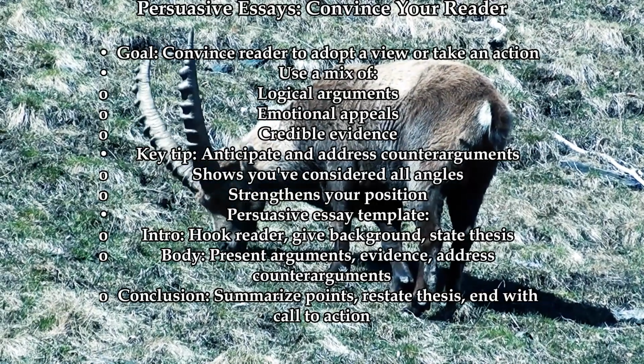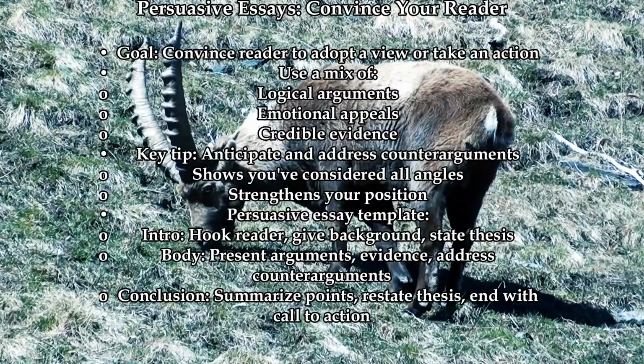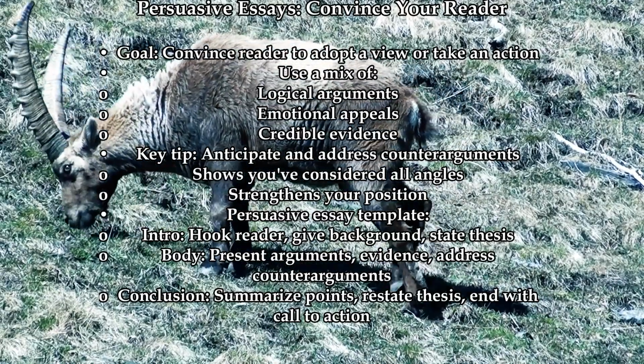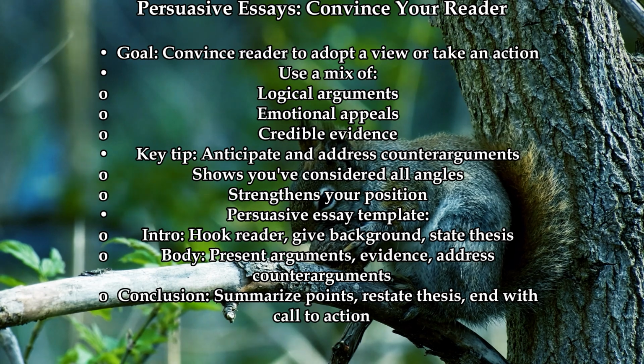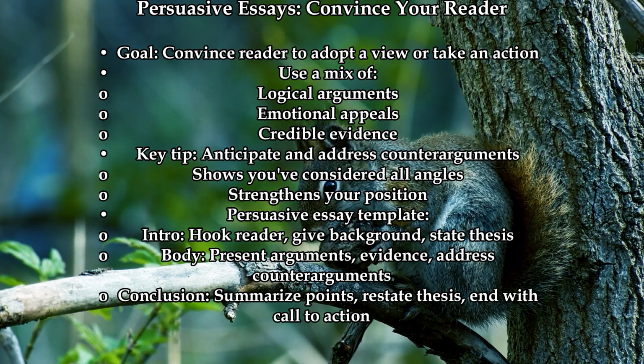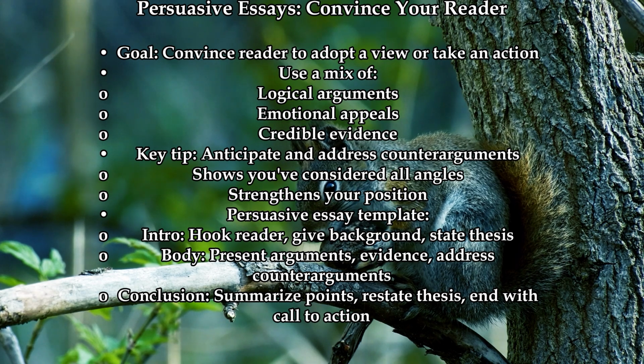One key to writing a persuasive essay is to anticipate and address counter-arguments. By acknowledging and refuting opposing viewpoints, you show that you've thoroughly considered the issue from all angles and are confident in your position. Persuasive essay template.